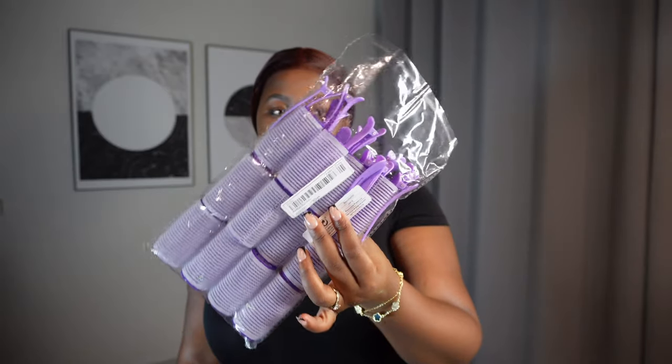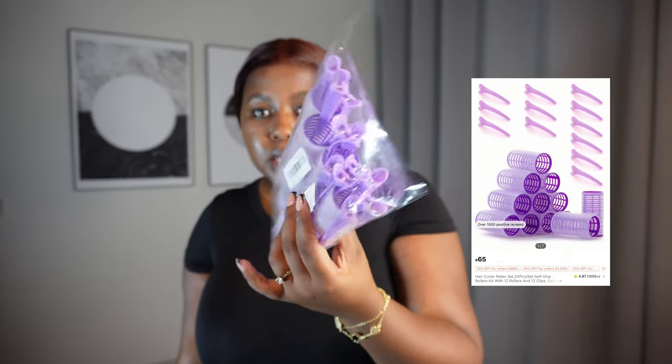Next up, I got these rollers, and they also come with these clips, which I'm very happy about, because you know when you're straightening your hair, you want to put it up in sections. So I've been struggling to do that because I don't have many clips. I did get some from Discam a long time ago, but clips go missing, guys, especially if it's black. I feel like with these ones, that won't happen. Yeah, I'm happy about this purchase.